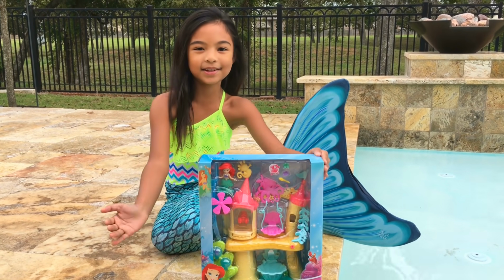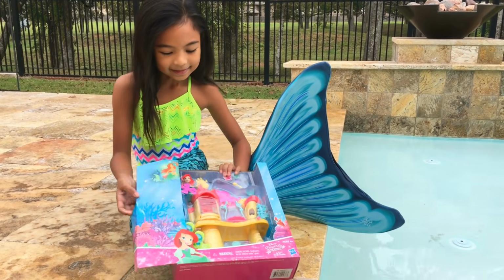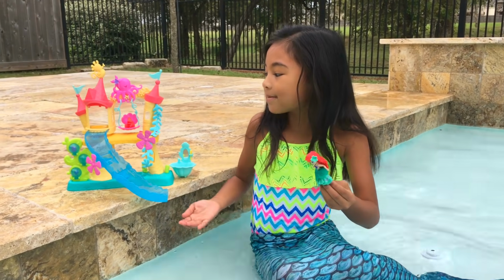Today we have this Ariel Sea Castle. Look at it, so cool. Let's open it up. Ooh, let's get it out. So here's Ariel in the palace playground.